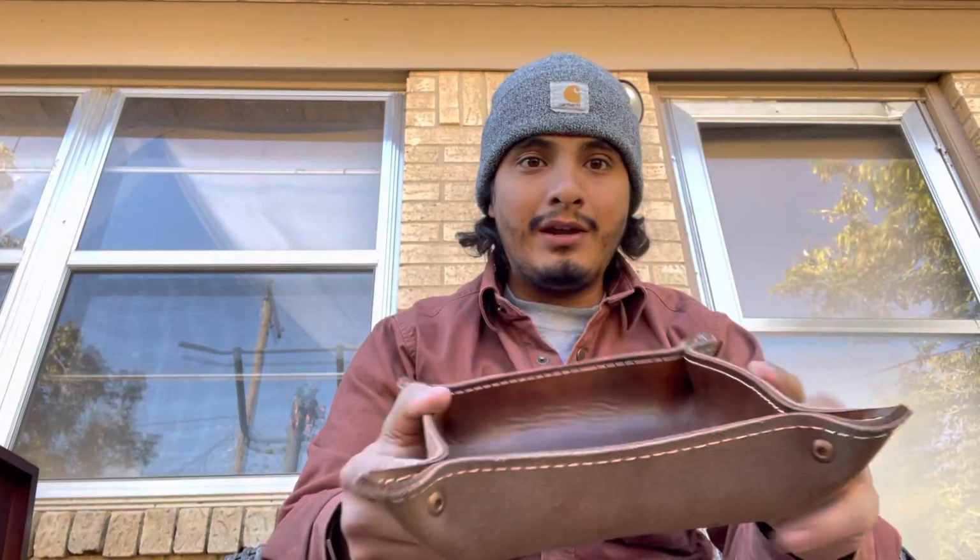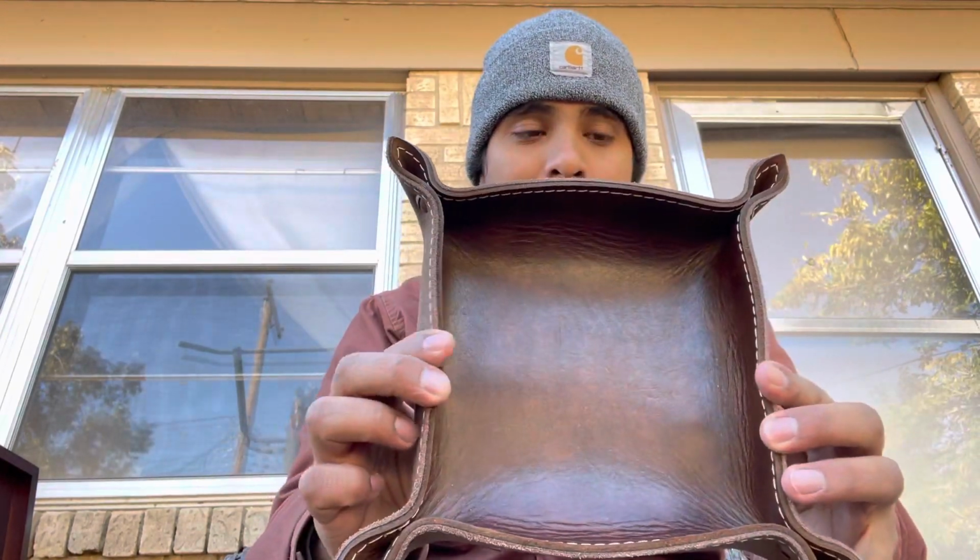So day to day, here's what I carry. This isn't really a carry thing, but this is my valet tray.